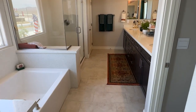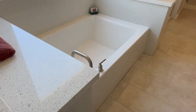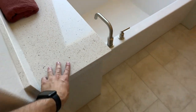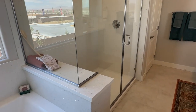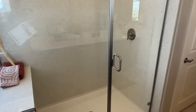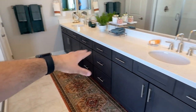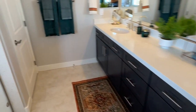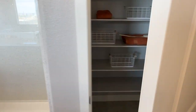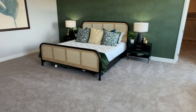D.R. Horton has a really nice project going on here for Heartland. As you can see, the same countertop material that we saw downstairs goes up here around the tub and in your walk-in shower. Really nice, you don't have any grout there to worry about. Two underground sinks, plenty of room in between, water closet, and then right here, you also have conveniently a linen closet. Now we still have two more rooms to see in this house. So let's go out there.